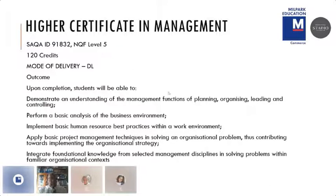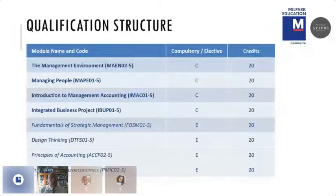And as we move to the next slide, it is just a short summary of the different modules that make up this particular qualification. So the first one is what we call the management environment, and this is a compulsory module.